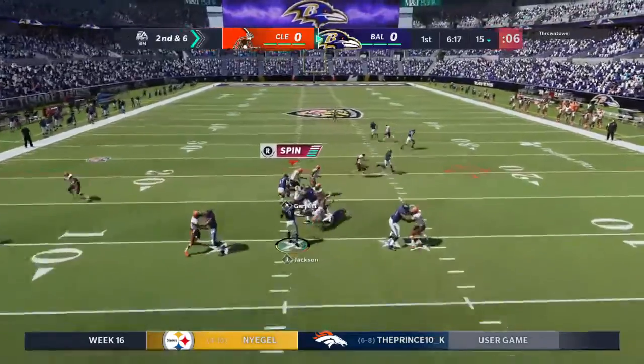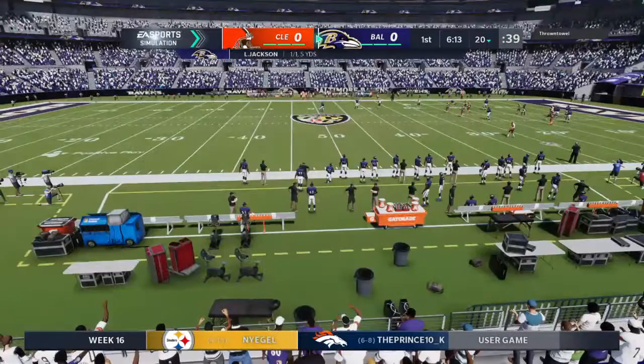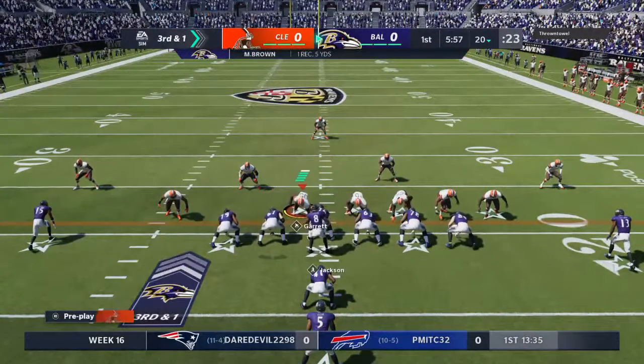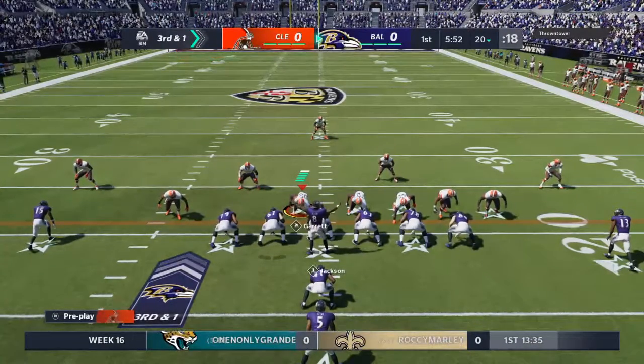To throw on 2nd and 6. Jackson. Catch is made by Marquise Brown. And from the 15, they're able to work this up to the 20 for a pickup of a handful. It's a gain of 5. Brings up 3rd and 1.